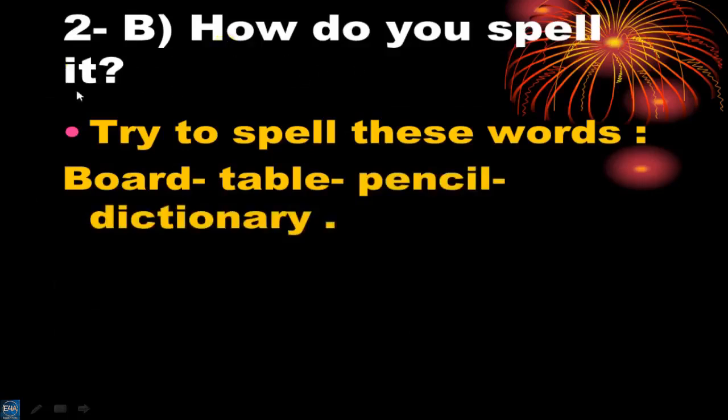How do you spell it? These words? How do you spell this word? Spell, say the letters. Board. B-O-A-R-D. Table. T-A-B-L-E. Pencil. P-E-N-C-I-L. Dictionary. D-I-C-T-I-O-N-A-R-Y.